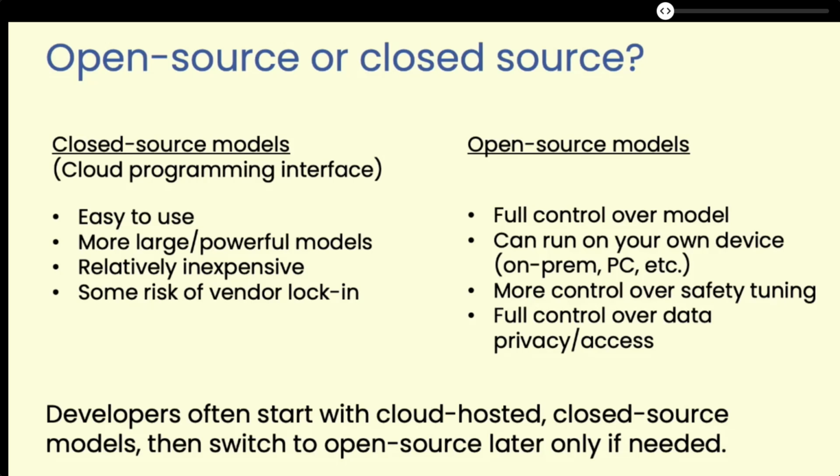And then you also have full control over the data privacy and access. So when I was working on some stuff that involved PII with electronic health records, I literally was not allowed to send the EHR over a cloud interface to other companies. So we did that using a locally hosted model to process the EHR, because I was not allowed to send electronic health records to a cloud-hosted API.